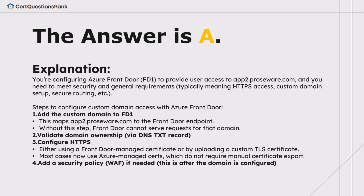3. Configure HTTPS, either using a Front Door managed certificate or by uploading a custom TLS certificate. Most cases now use Azure managed certs, which do not require manual certificate export. 4. Add a security policy, WAF, if needed. This is after the domain is configured.